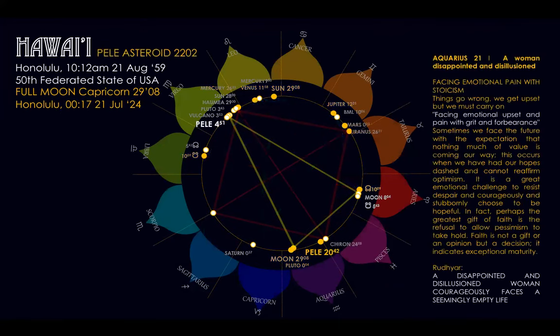And the next thing I did is actually look at the Sabian symbols for the Pele placements. By the way, I've color coded everything yellow and white. Yellow is for the transits and white for natal. So Pele down here in yellow is the transiting asteroid Pele, and Pele in white is the natal asteroid Pele in Hawaii's birth chart.